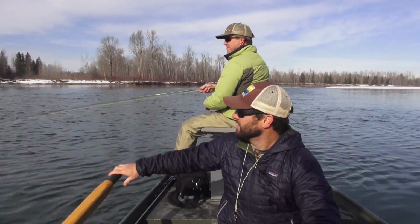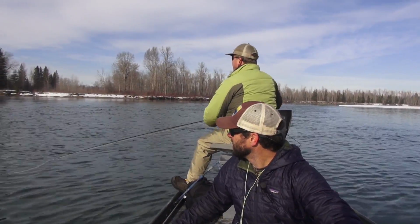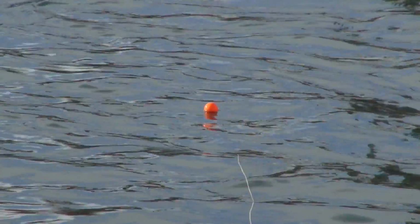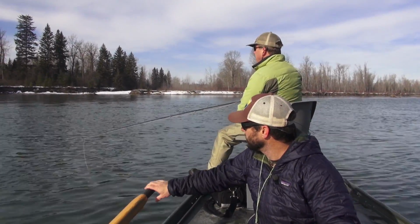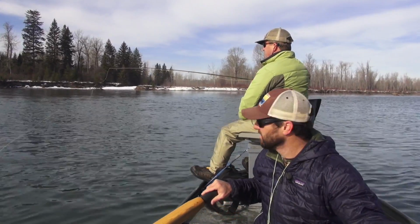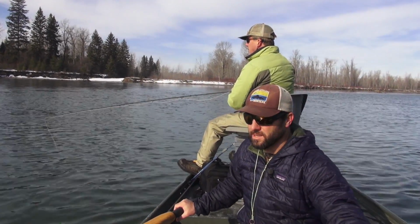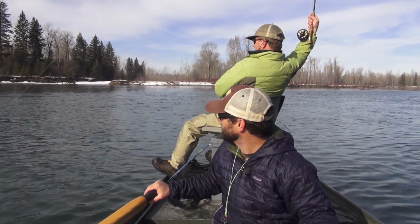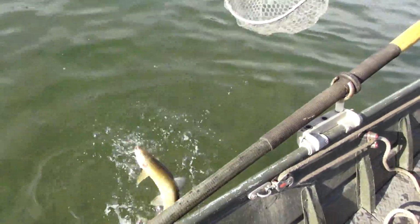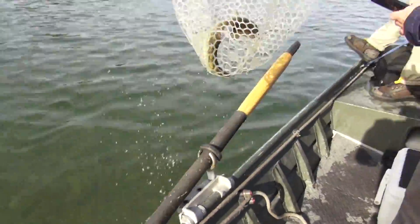Go ahead and toss another one out there. There you go. They could be anywhere over on this soft kind of inside seam or out off of that shelf. Sometimes it takes a little bit to locate them. Oh, there you go. It's a rather large whitefish. Not our target species. Yeah, you took that pretty good sniff.